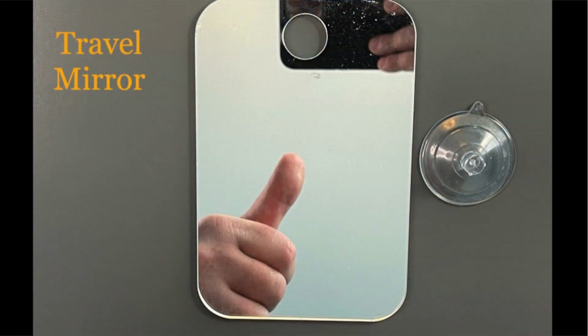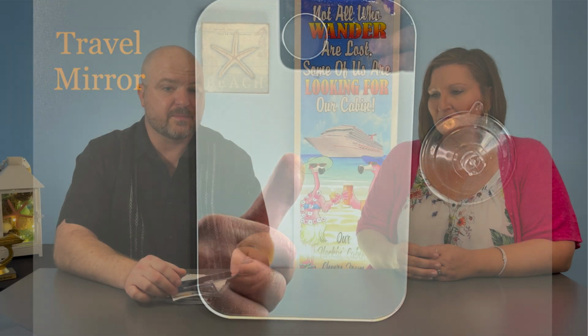I think one of the simplest little things we bought is this little travel mirror. Obviously, I use it far more than somebody else in the room, but it comes with a little suction cup. You just stick it on the wall in the shower, and then you use the heat from the shower to get it warm so it won't fog up. I've taken it all over the country. I've probably had this for 5 or 6 years, and for $12, it's really worth it. It's super handy.